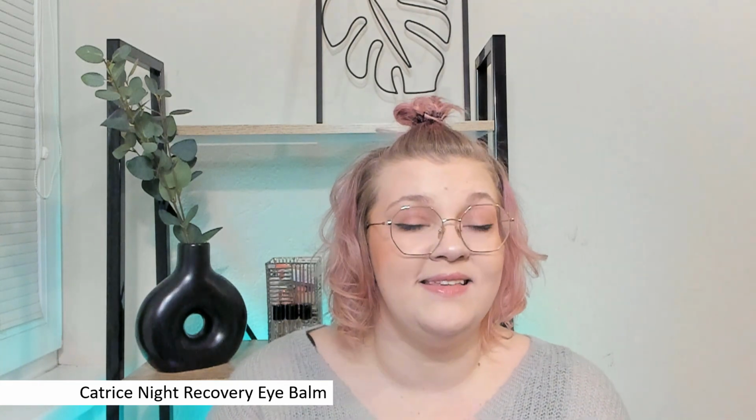Honestly, I don't have that many fine lines or wrinkles to really see the difference in. But what I do like is the hydration aspect of it. I definitely feel like it's a nice first layer of my eye care if I use two. I usually use a serum and a cream at night for my under eyes, so it was definitely nice for that.